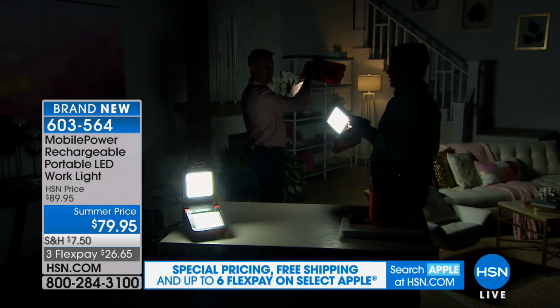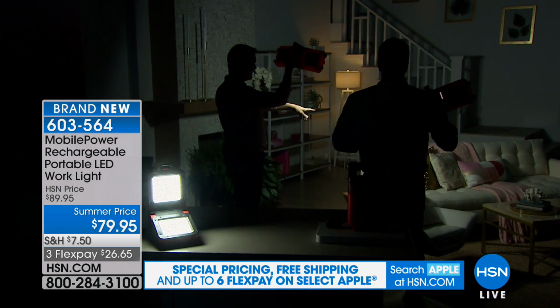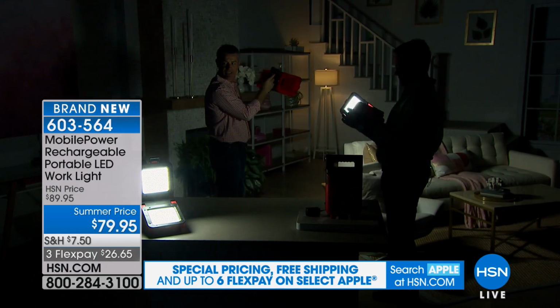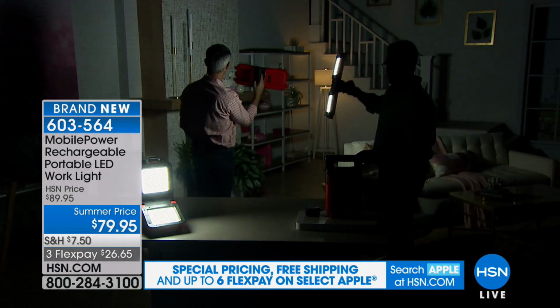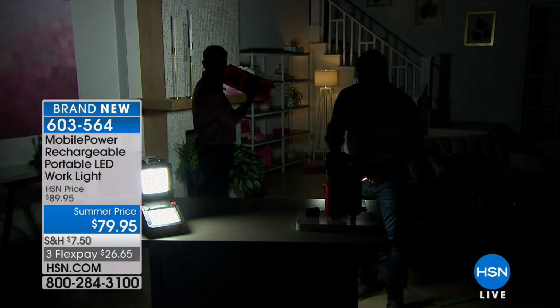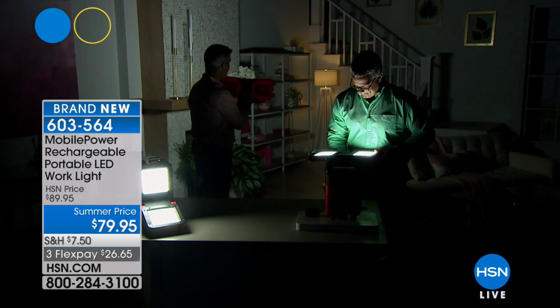you can take this anywhere. And if you look behind us, check this area out right here. We have like that little living room setting right there. And oh, look at that when I shine that against the wall right here. When I talk about being able to really light up the night, look at that. Now, let's show it.